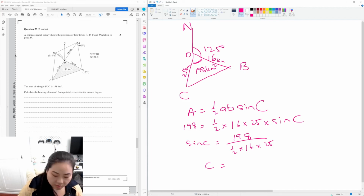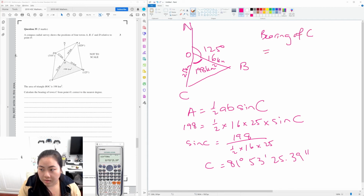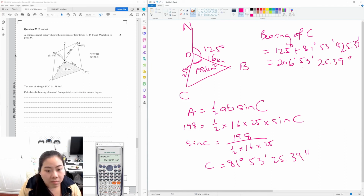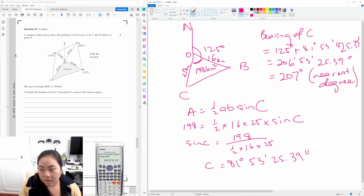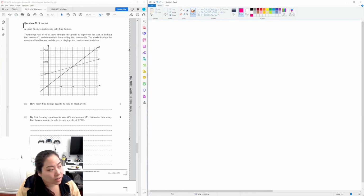C is going to equal 81 degrees, 53 minutes, 25.39 seconds. And the bearing, I'm going to do it up here. Bearing of C is going to equal 125 degrees plus 81 degrees, 53 minutes, and 25.39 seconds, which is 206 degrees, 53 minutes, and 25.39 seconds. And what do they want to the nearest degree? To the nearest degree would be 207 degrees. Okay, let's see. 35, 207 degrees. Very good.